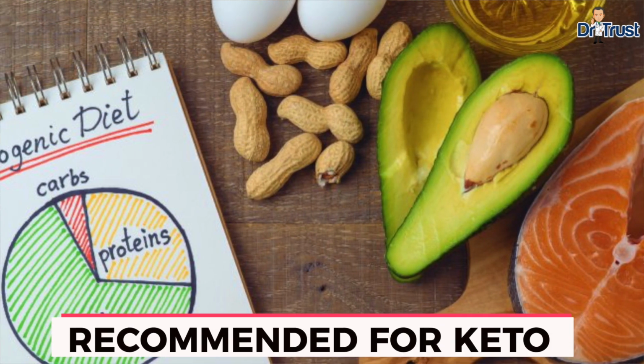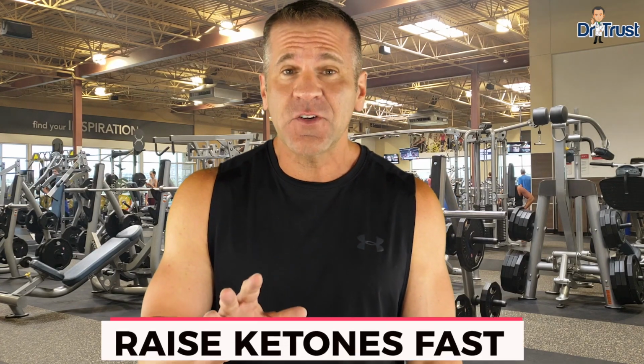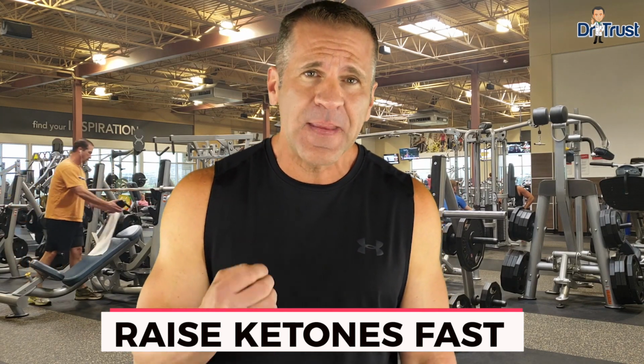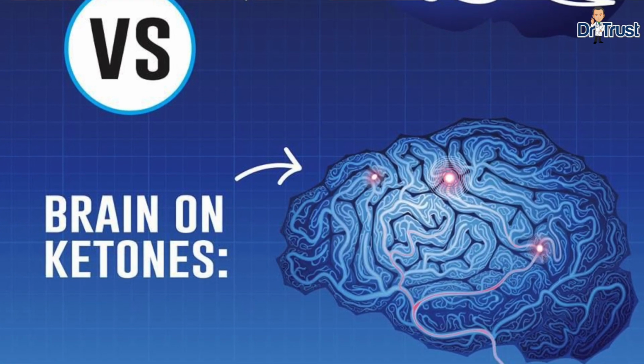Are you on the keto diet? Well, usually you'd have to fast, cut way down on carbs, or exercise really hard to get your body to produce ketones. With Dr. Trust, you can raise your ketone levels in a matter of minutes. The MCTs are more effectively absorbed and utilized to provide immediate energy instead of being stored as fat in your body, providing your brain with an almost immediate jolt of energy.